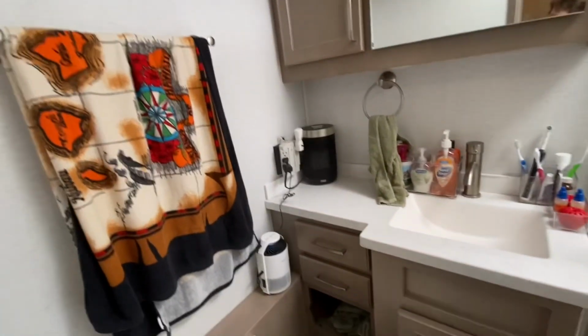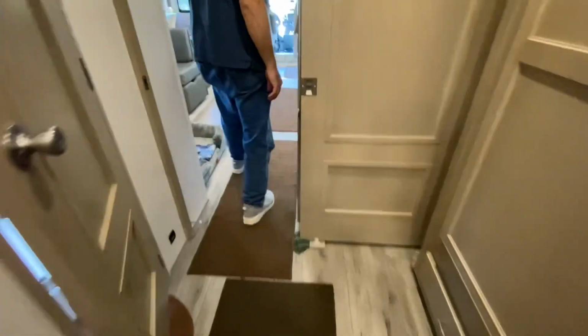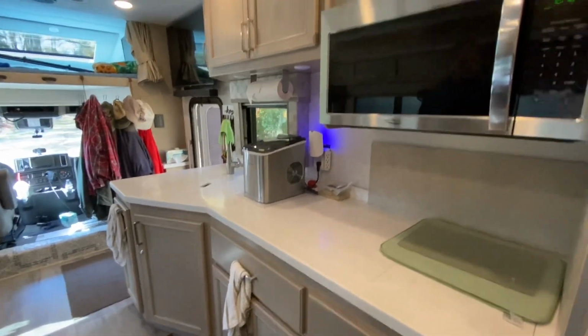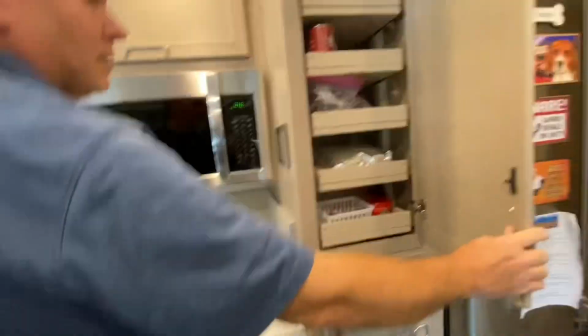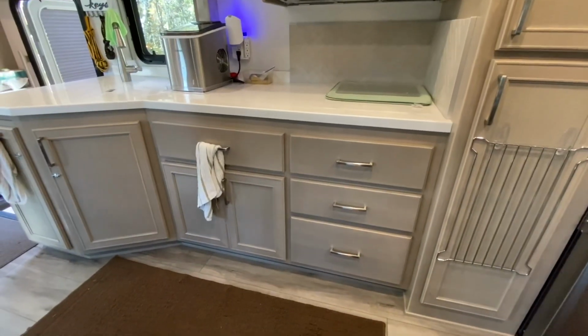I can't get everything in the shot. There we go. That is a beautiful, beautiful camper. Again, this was custom ordered through Renegade. So we picked our colors, we picked everything we wanted, including the features we wanted. It's gorgeous. We have a pantry, which we've added shelves to here, and plenty of cabinet space throughout the whole RV.